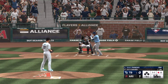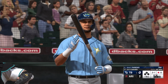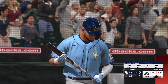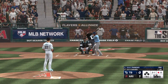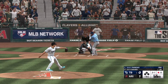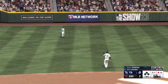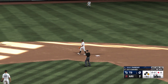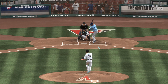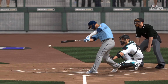Isaac Paredes now. The 1-1. And that's a little high. And a pitch. Hit hard, base hit. Well, that was one of those high percentage advantage counts where batting averages are just so much higher. Got a fastball, middle of the plate, jumped all over it. Absolutely smoked that ball.